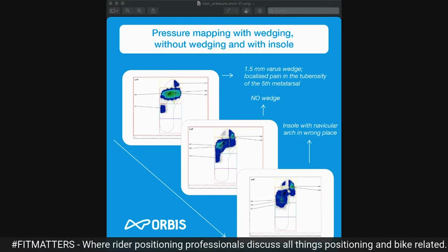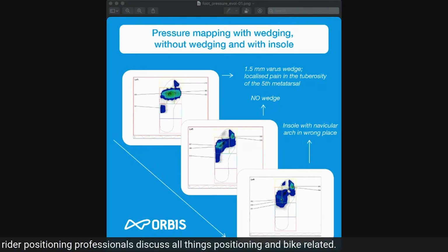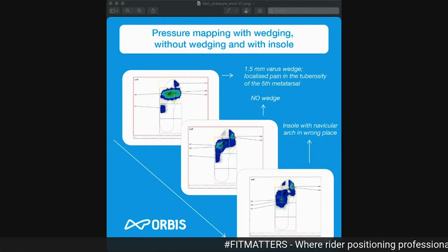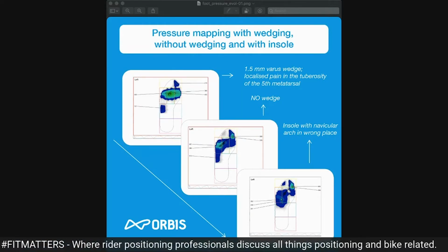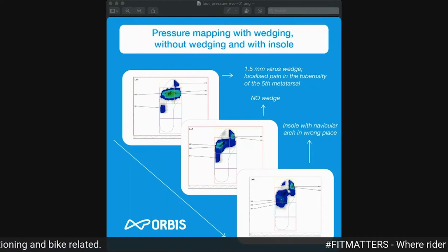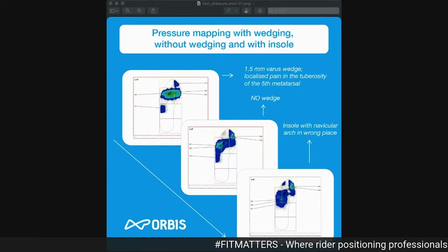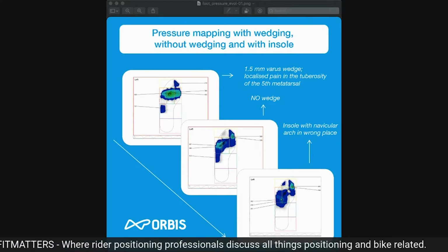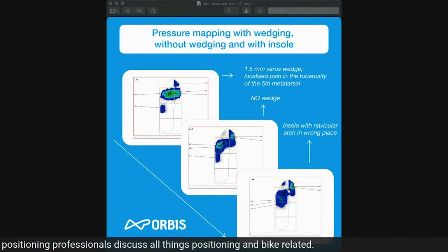kind of is an increase in not only the pressure distribution, because that's what we want, because the force is the same. He was pedaling at the same cadence and wattage, yes. And this is what we want. So often it is the case that this person just put the wedge in because he thought he had a pronated foot or a supinated foot. I can't remember now. But this just shows that when you put a wedge, and I forgot to mention, nothing happened to the knee kinematics. The knee was the same in all 3 conditions.